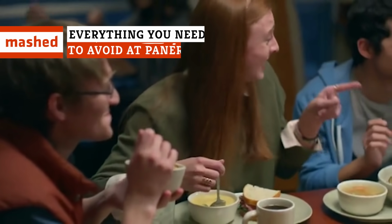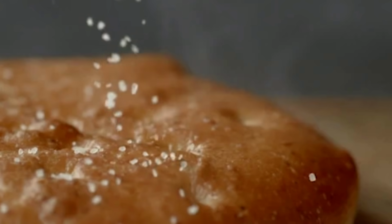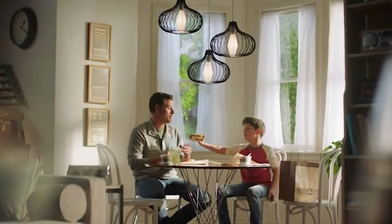One of the best things to come out of modern inventions is the creation of the fast casual chain restaurant. Panera Bread, in particular, prides itself on being both convenient and delicious. Unfortunately, while that may be true for some of the menu, here are things you should avoid ordering.